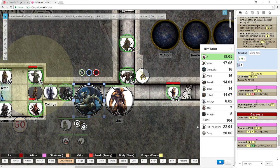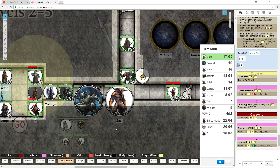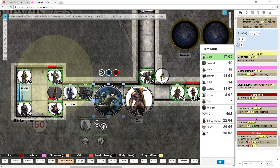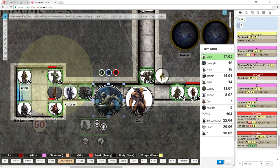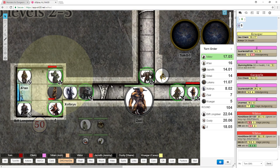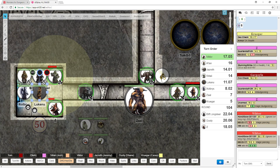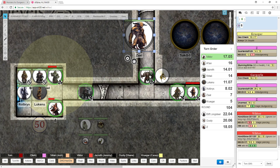Okay. After Z is Victor. All right. I'm going to move to here and shoot at the gargoyle. 25 for 18, that's a hit. 26 for 19. Dropped him. And that was the last of the bad guys. All right. So now you're left with Atan, Biff Longsteel, Zolbris, Lucana, and Zal, the Minotaur.